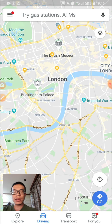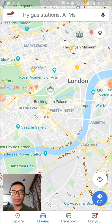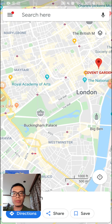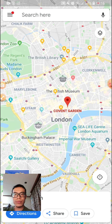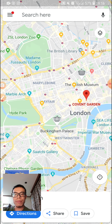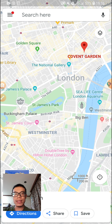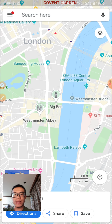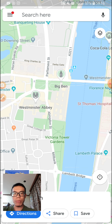As we see, this area around Buckingham Palace is the downtown of London, including Westminster, Mayfair, Covent Garden, Waterloo area. Most tourists who first visit London would of course like to see the big names here, Buckingham Palace, which is mentioned, and Westminster Abbey, around the Parliaments, which is also very popular.